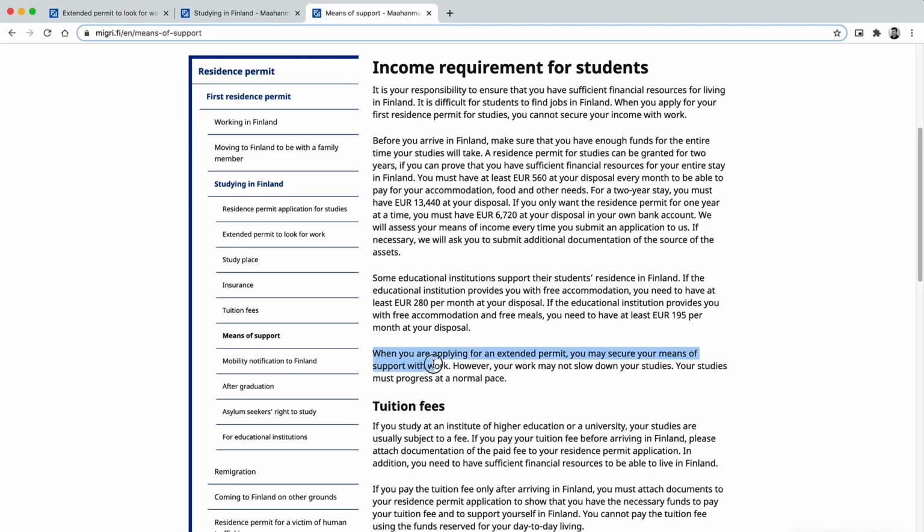After the first residence permit has expired and you apply for an extension, the Finnish Immigration Service will allow you to secure your income with work if you are able to prove that you have a job that pays enough money to cover all of the aforementioned expenses. Again, I go through the math in the last section of this video.